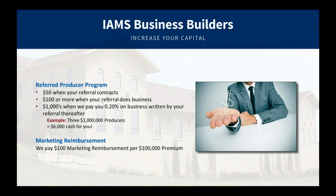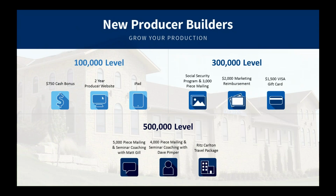So if you have any questions as far as where you stand on the new producer marketing reimbursement, or if maybe you referred someone, want to make sure we have it set up correctly, give your marketer at IMES a call, give myself a call. We can double check all that for you.